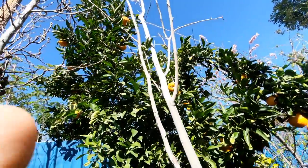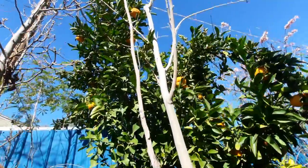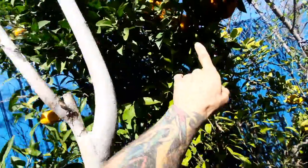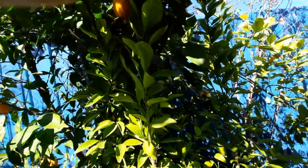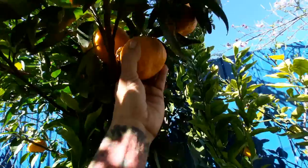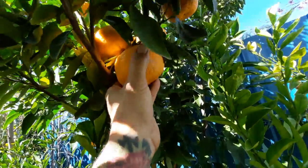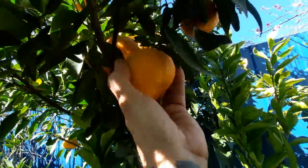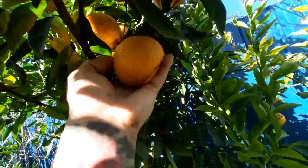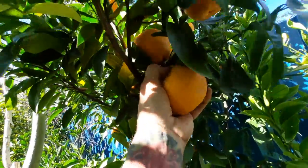And what's cool about it is it's got those really bumpy fruit, like the gold nuggets get. And some of these get really big, guys. Like, some of these actually get right about, well, not quite the size of an orange, but like pretty close. Let me pull one of these off. Oh man, these aren't quite ready, but let me get him off there.